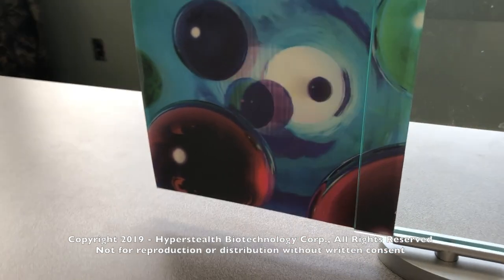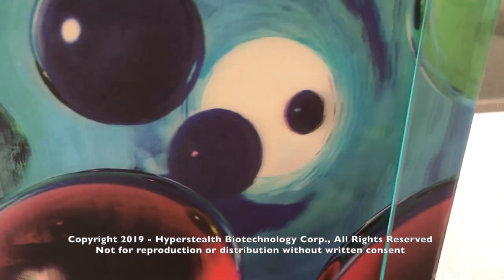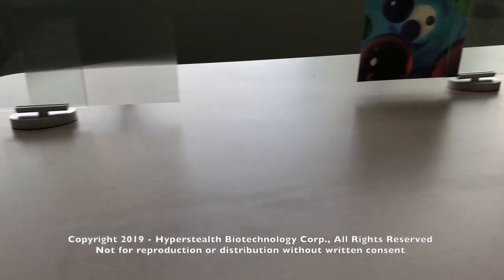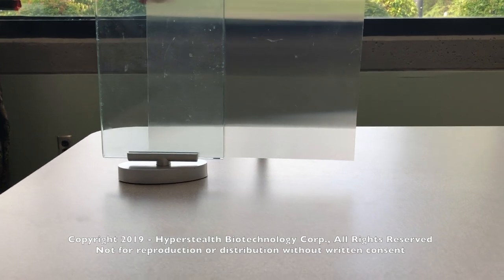You may be familiar with the 3D effect you get when you move from side to side from something called a lenticular lens, which is a series of small, long lenses that run parallel to one another. This is precisely what I'm using for version 1, a single lenticular lens without a lenticular image behind it.